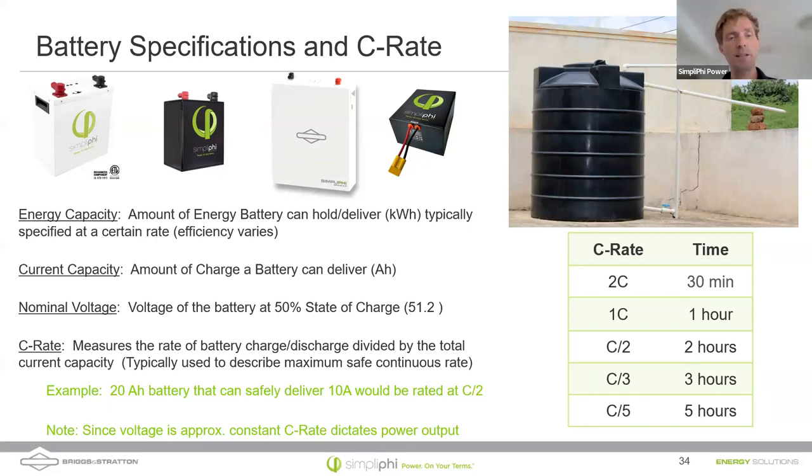C over 2 means that the maximum rate that battery could be charged or discharged continuously. And for us, that's a 2-hour period. So the capacity of the battery in 2 hours would be a C over 2 discharge rate. If I discharge the full capacity of the battery by 100% over 4 hours, I'd be discharging at a C over 4 rate, et cetera.